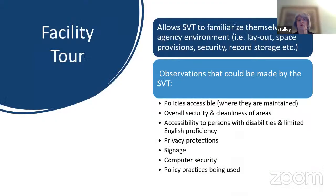During this facility tour, this allows them to familiarize themselves with the agency's environment. In the past, the facility tour was a lot more important because many of the activities were being observed by the site visit team. Currently, we have to provide some of that documentation prior to the site visit, but they still will be doing the site visit tour, and they can be looking for overall cleanliness of our facility, our overall security and our computer security, our signage, our privacy protections, our accessibility for persons with disability and limited English proficiency, and our policy accessibility.